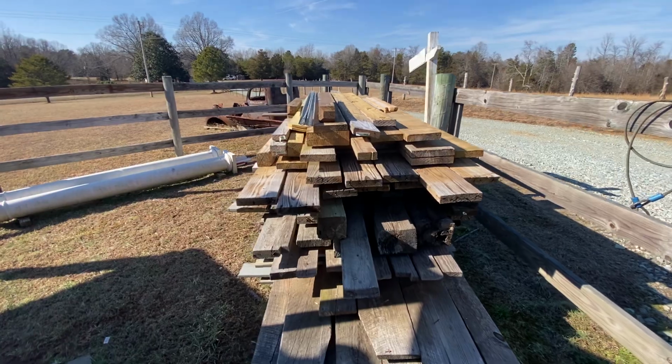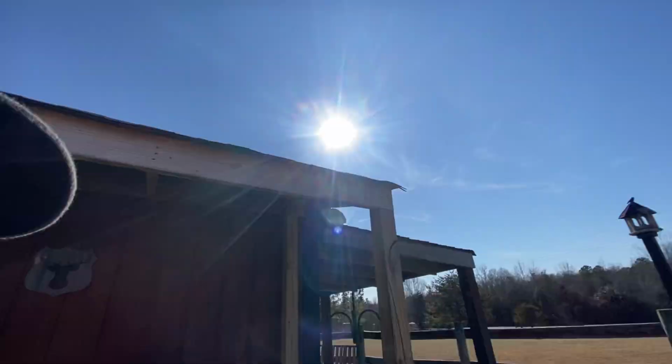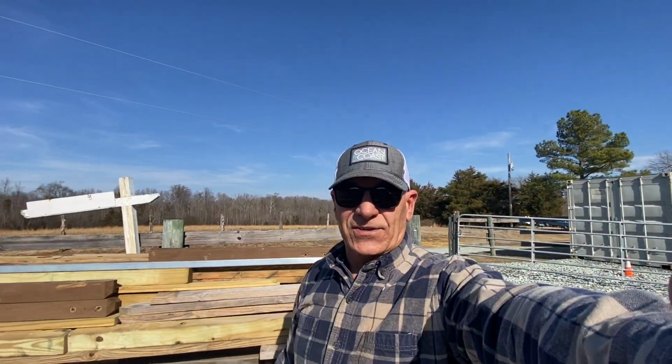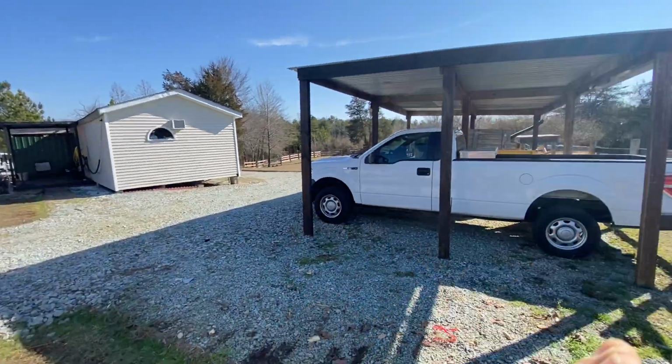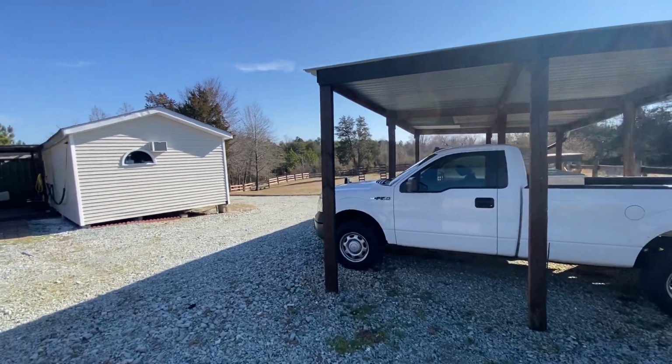And if you guys don't know this already, go check the price of a treated 2x4 right now. It's $11. That's right. One treated 8-foot 2x4 is $11. That's some shit right now. I'm telling you. But yeah, it is what it is, man.